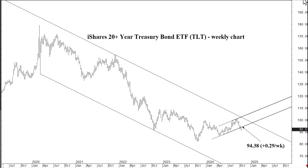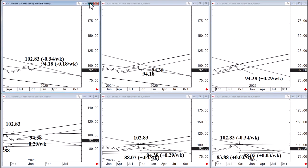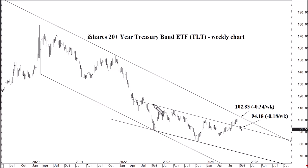Because I'm going to go back just a little bit: following the trend failure, you had a buy signal above 94.18. We rallied off of that for a couple of months, and then we fell back below it.